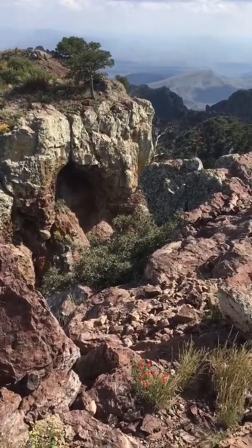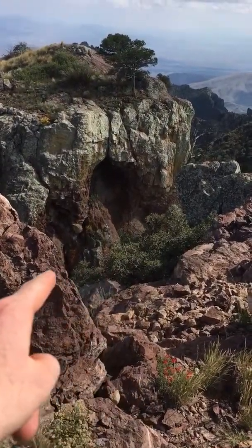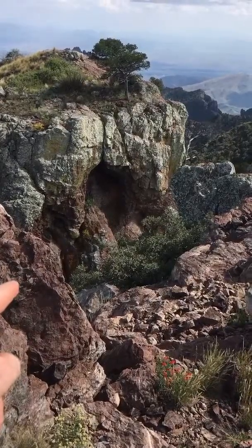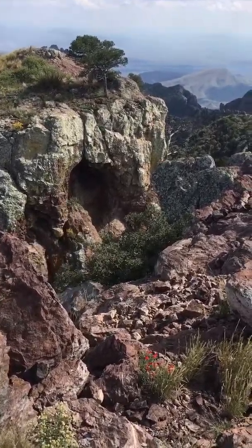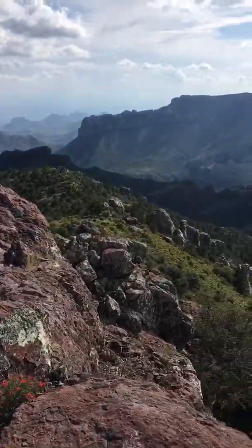Somebody had tied off at the top, not at this tree here, which I think is the most difficult part, but further down at the top of the wash, or cleft, there's some webbing on the tree. I don't think it's required, but I haven't gone down yet either.